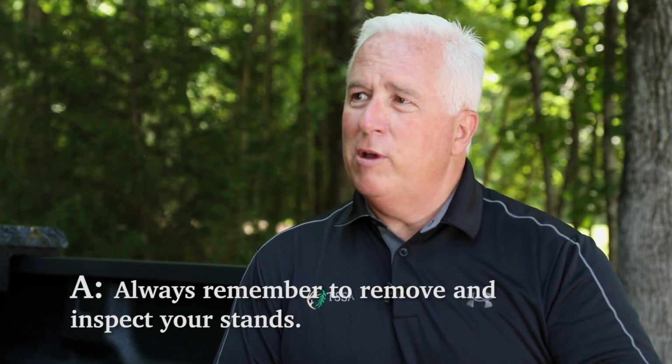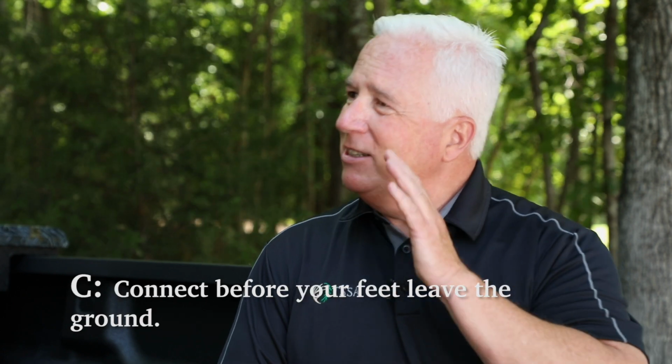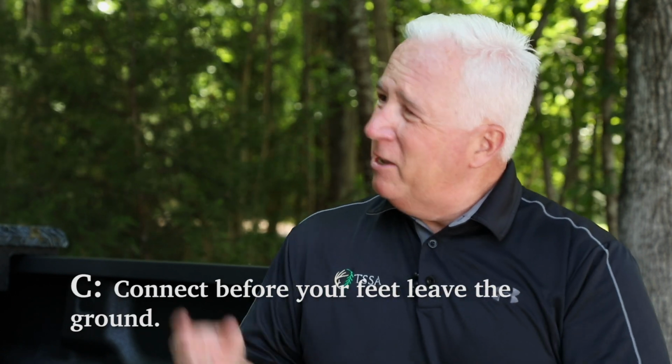Absolutely. Hunting from a tree stand is a safe thing to do if you follow the manufacturer's guidelines and recommendations. And it can be so simple as following the ABCs of tree stand safety. A is always inspect your equipment. B is buckle on that full body harness every single time. And C is connect before your feet ever leave the ground. If they'll do those three things, they'll come back home safe.